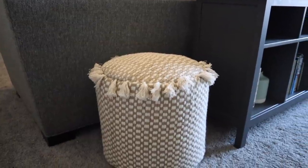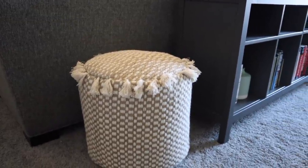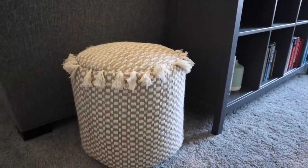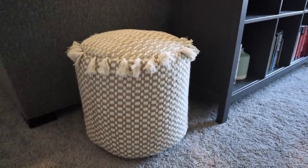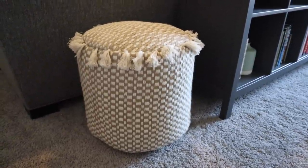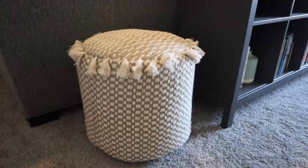And I couldn't not share this with you guys, but I got this at Target when I found those bins, and this was on clearance for $18. It's originally $60, so not sure where I'm gonna put it, but I knew it kind of goes with my decor, so I couldn't leave it at the store.